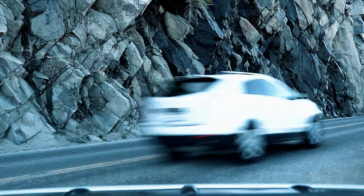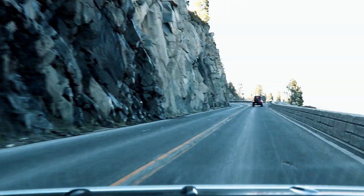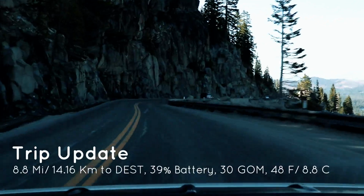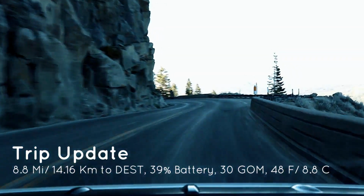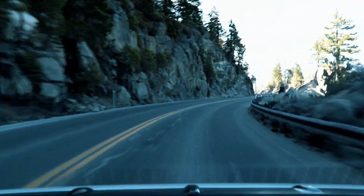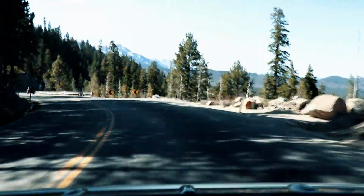All right, well, we're just leaving that scenic point that we were at. As you drop down into South Lake Tahoe, got a whole bunch of good pictures for you guys and video of that. And we're gonna do the final drop, 8.8 miles, about 13 minutes. Got 39% on the battery, 48 degrees right now, and GOM's showing 30 miles, but yeah, we won't pay attention to that. You can see the views out in the distance there that we just stopped and took pictures and video for you. Just awesome views all the way around. But I am getting quite hungry, so I'm looking forward to that, I don't know, bacon cheeseburger, bacon barbecue burger.